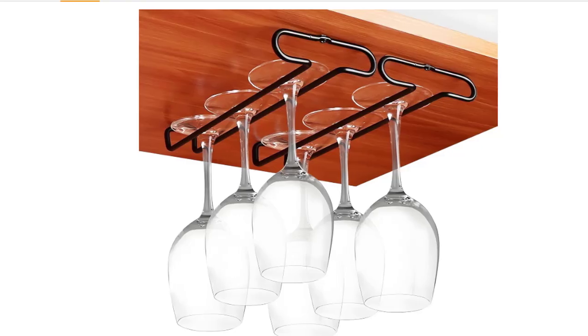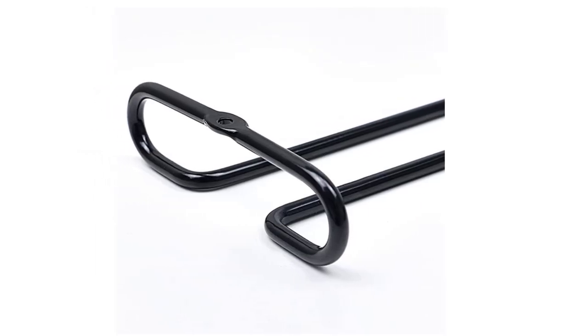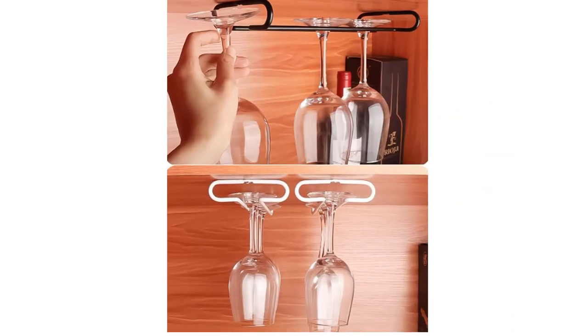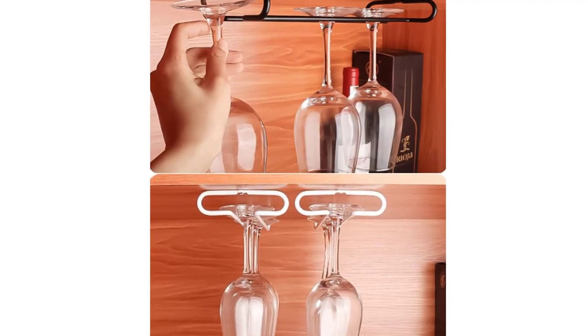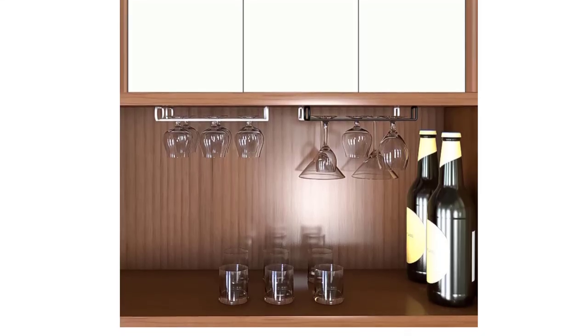Advantages. Elevates kitchen and bar organization with sleek design. The Aliexpress wine glass rack adds elegance to any space. Maximizes storage by utilizing under-cabinet space efficiently. Perfect for small kitchens or bars with limited room. Easy installation ensures quick setup without hassle. No need for complicated tools or expertise.